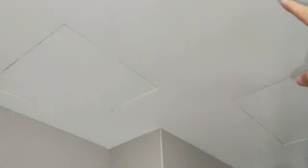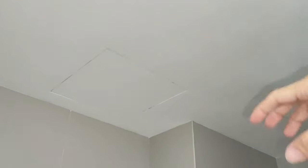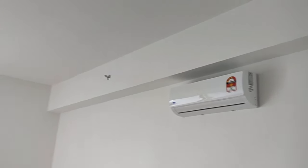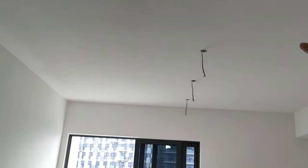Then if you notice when you enter the unit, there is no light point over here, so don't worry. Just open the manhole. There would be a wiring so you can actually adjust your location of the lighting. Then from here, 1.5 horsepower aircon is provided. There's light point. If you want to put your fan over here also can.